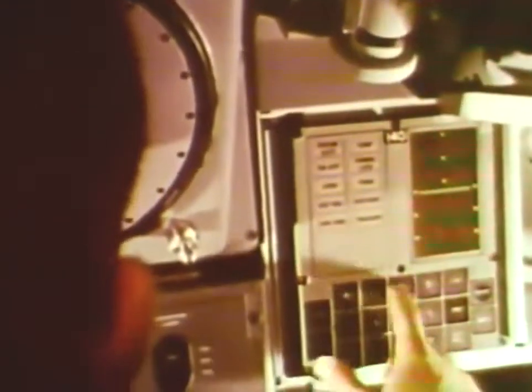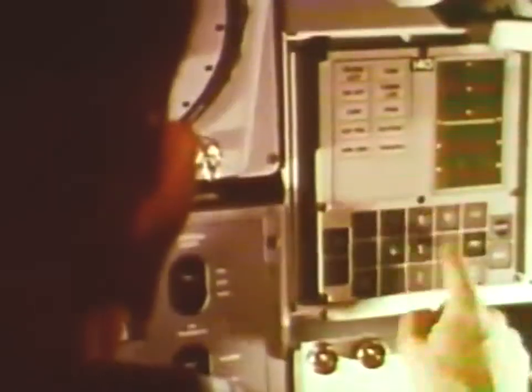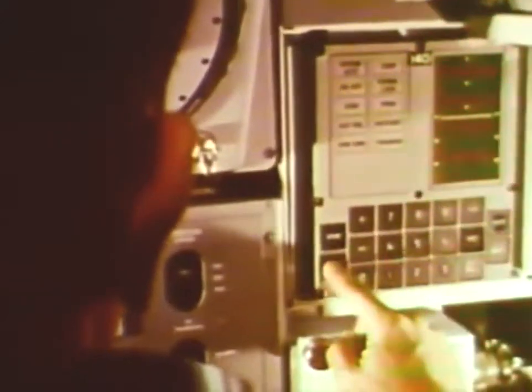The updated information is sent back to the command module, where it is stored in a small computer, the brains of the Apollo guidance and navigation system. This system makes it possible for the astronauts at any point in their lunar mission to pinpoint their position.